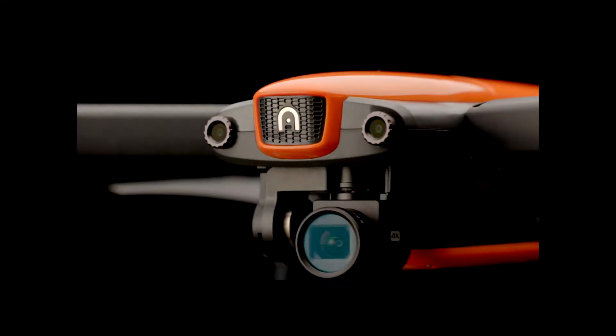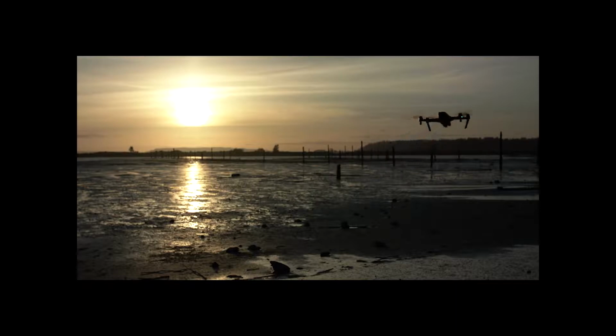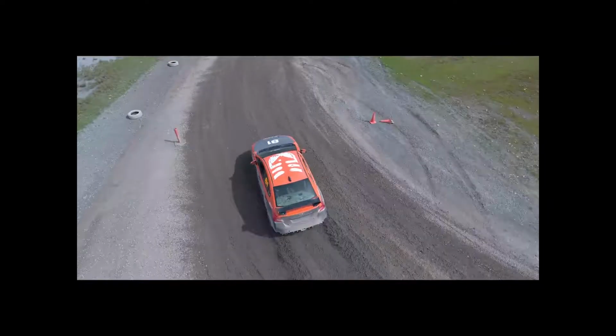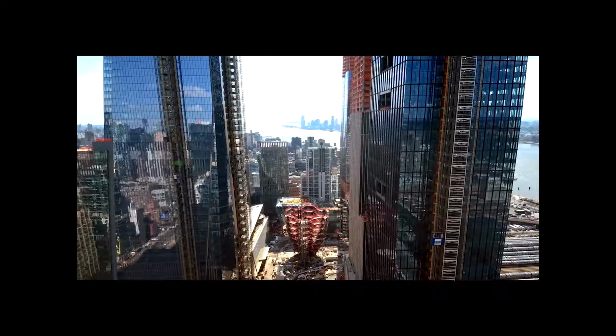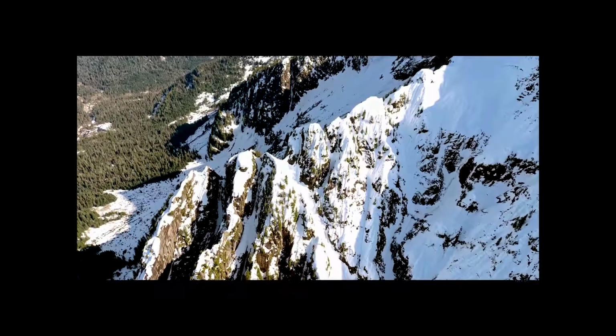Sensor technology and the Umbrella H2 image processor, EVO captures every stunning moment at 60 frames per second, up to 100 megabits per second. Precision glass optics and a 94-degree field of view provide sharp, clear images like this.